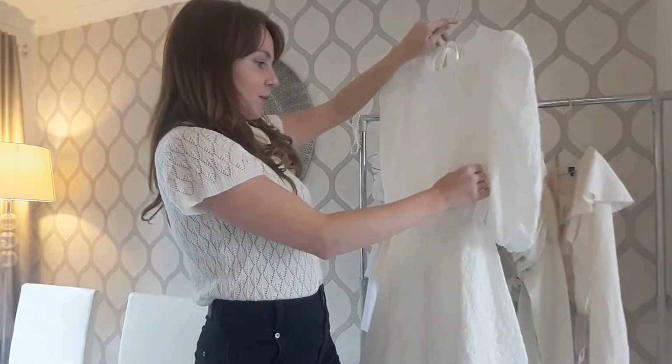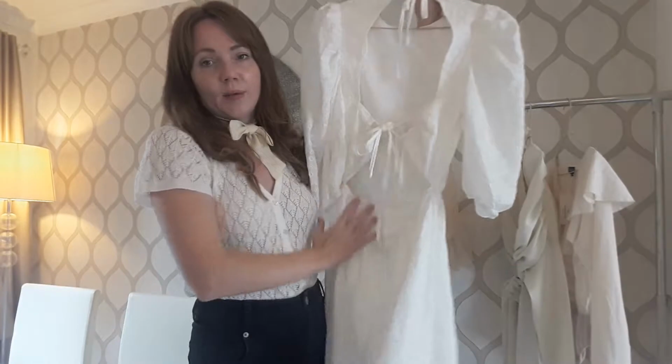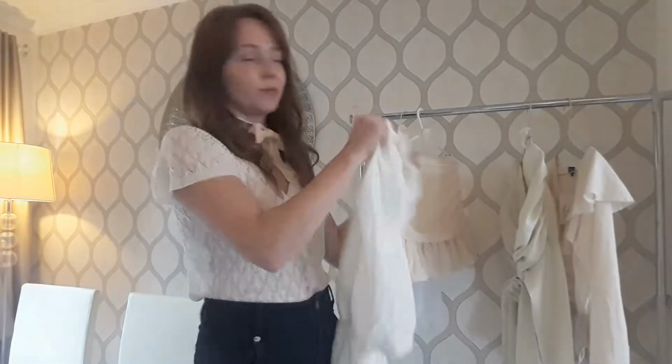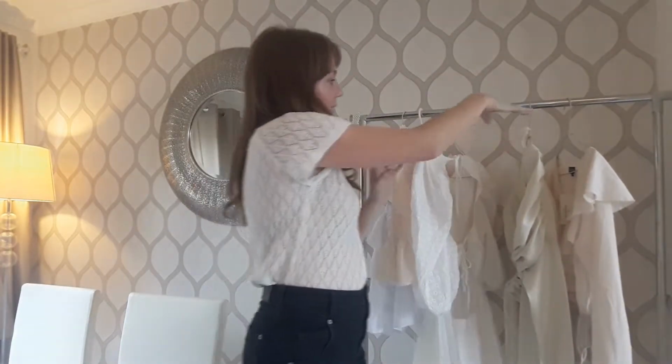Maybe for a going out, put some heels on with it. Definitely coming on holiday with me as well. That's coming in the suitcase. But yeah, really chuffed with that one. Now, that was the High Summer collection.